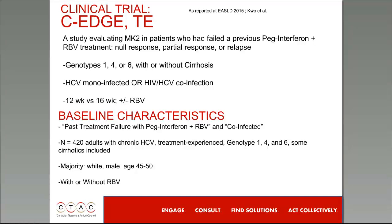So in C-EDGE treatment experience, looking at people who have failed pegylated interferon and ribavirin, we're looking at people who have genotype 1, 4, or 6. Some have cirrhosis, some do not. We're also including some people who are co-infected with HIV and hepatitis C, which is a population that CTAC specifically is always looking out for. We're also looking at 12-week versus 16-week treatments with or without ribavirin. And again, as we've said, ribavirin tends to find a place in treating people who have failed a previous treatment.